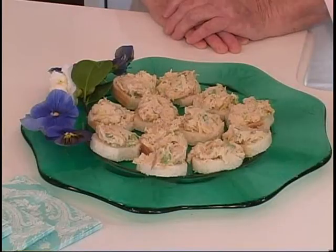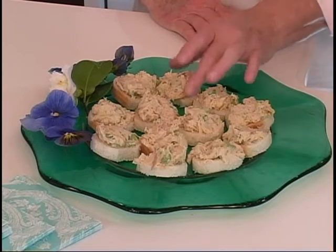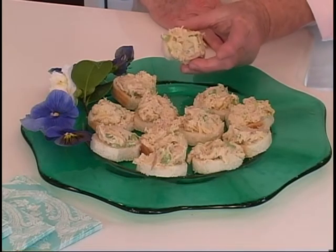Easter, yeah. And I noticed that there are the little rounds here. You're not making little sandwiches. How do you make the rounds? I have a little biscuit cutter. Plain old white bread, and I cut 4 pieces out of each one, and then I put them in the freezer.